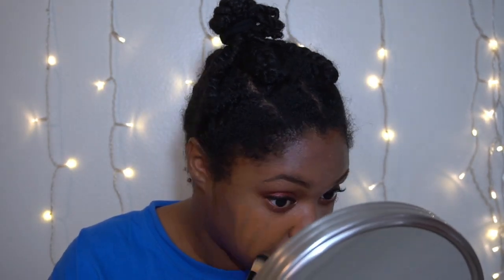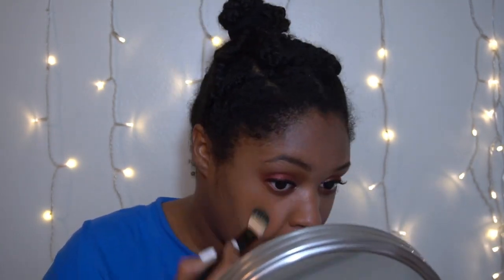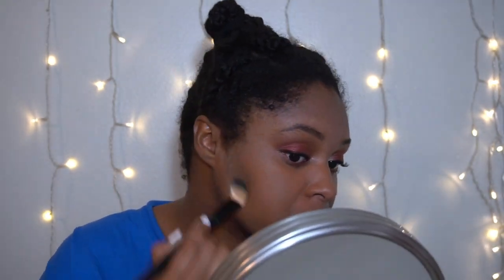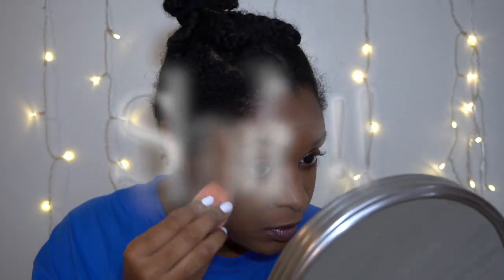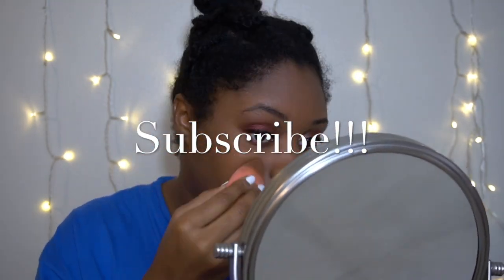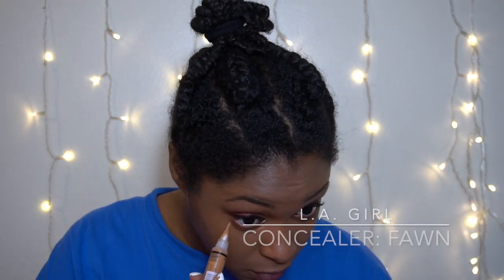But this is my first time using a foundation with a brush like this. Usually I use a beauty sponge. I'm not super impressed, but I like that I feel like I'm able to spread more product around without having to use a whole ton. You'll see me eventually go back in there with the sponge anyways, just to kind of smooth everything out. But yeah, trying out new things over here, guys. Oh, here we go.